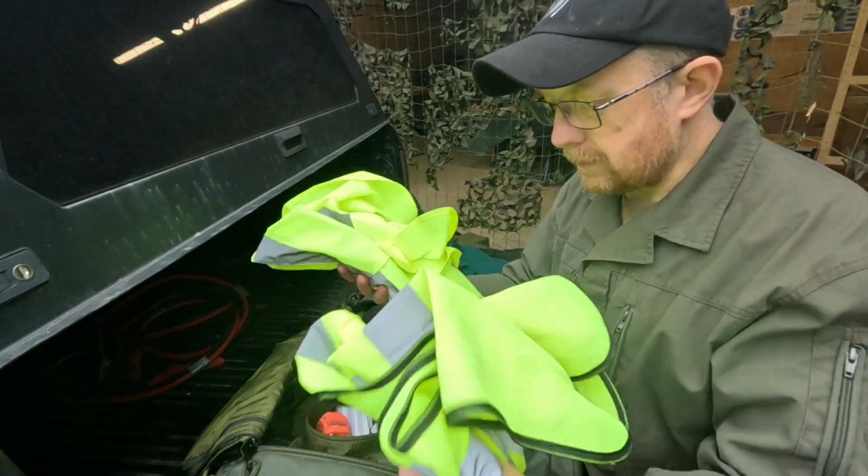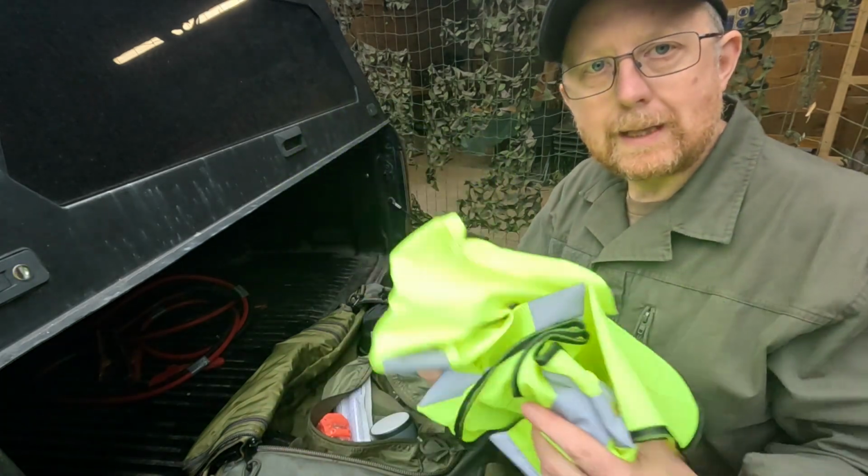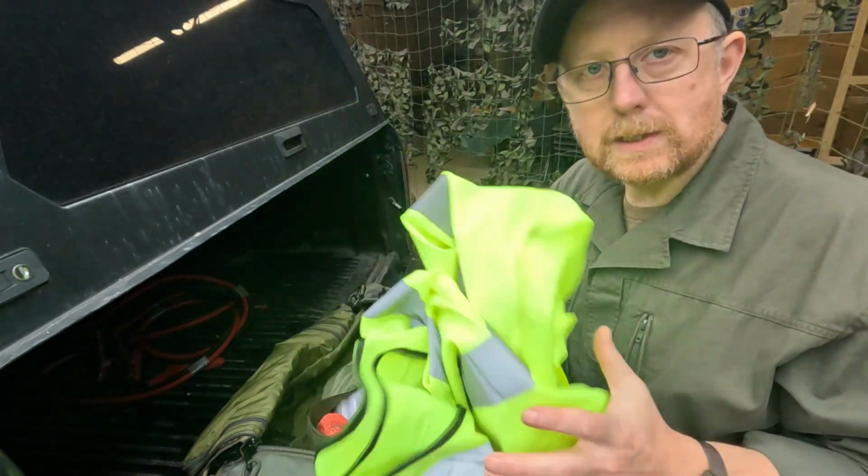A couple of high-vis jackets. Now if you're working next to a vehicle, next to a busy road, you've got your beacons out, you've got your lights out, but make sure you're seen yourself. So get some high-vis jackets on.